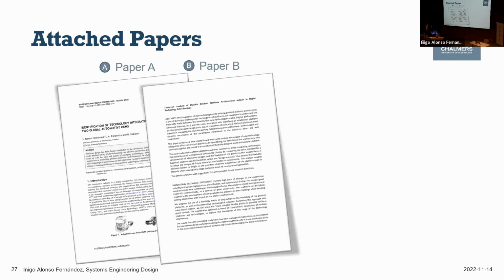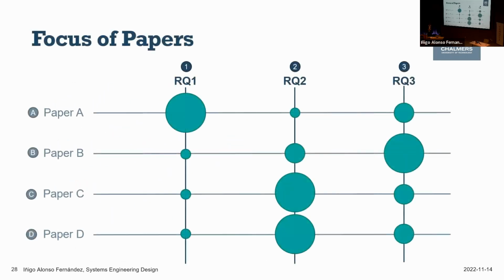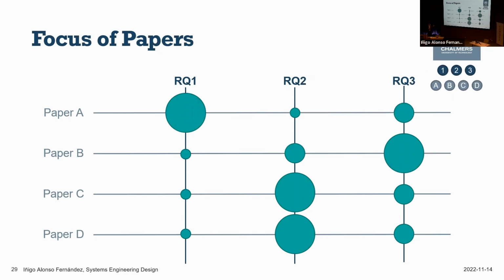And as I said, I wrote some papers, and these are attached at the end of the thesis. And each of the papers tries to answer to a certain degree the different research questions. The first research question is mostly dealt with in the paper A. The second one, papers C and D, mostly a little bit on paper D. And the third research question is mostly on the second paper, and a little bit on all the others. I will use these symbols here on the top left on the upcoming slides, so you know the content of that slide, to what research question and paper it relates to.